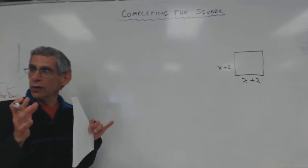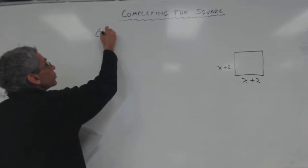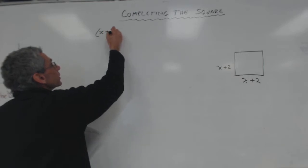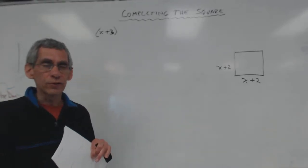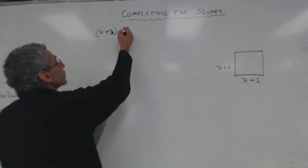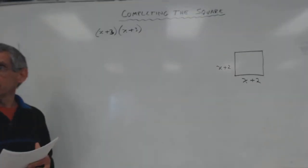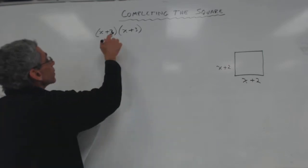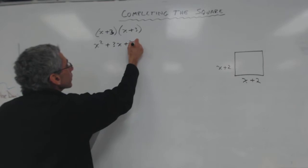I'm going to first start with a factored problem, meaning x plus 2, well actually let's do x plus 3, because I'm afraid 2 is one of those situations where 2 plus 2 is equal to 4 and 2 times 2 equals 4. I don't want you to get confused. I'm going to do x plus 3 times x plus 3, because that doesn't happen here. Now, if I FOILed this, what would I get? X squared plus 3x plus 3x plus 9.